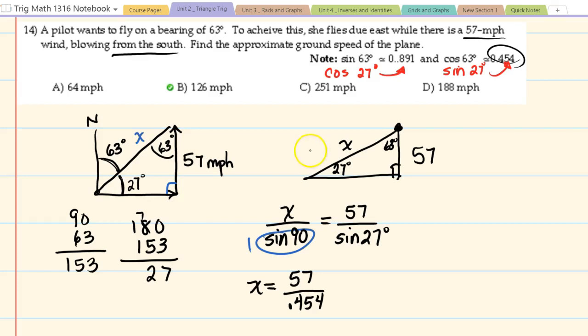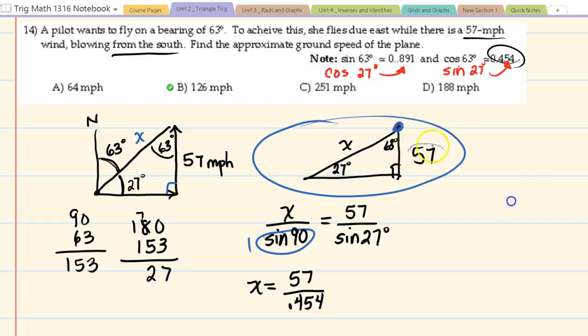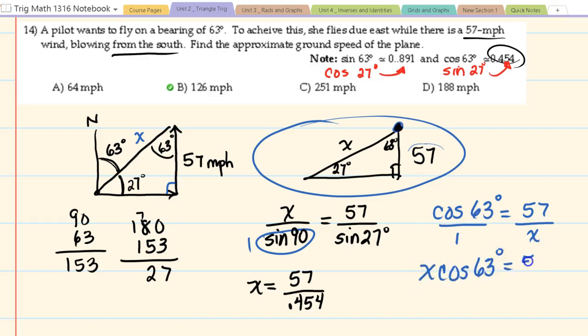But I also wanted to show you what if I didn't have the confidence in those cofunctions, meaning that I can still use right triangle trig for this. If I use 63 degrees, I know that this is the adjacent side and this is the hypotenuse, so I know that cosine of 63 degrees is equal to 57 over x. Then I can do my cross products. x cosine of 63 degrees is equal to 57. x is equal to 57 divided by cosine of 63 degrees. And we can see that that's the same thing as what we had before. And that concludes this video.